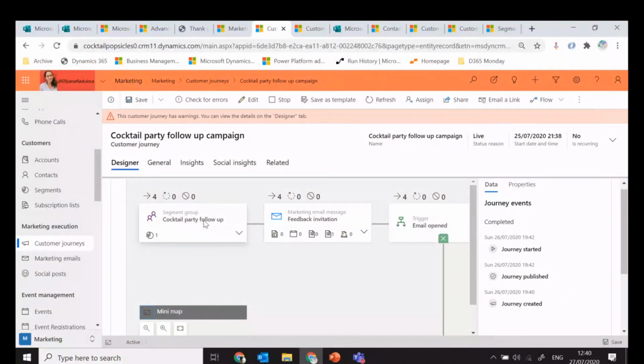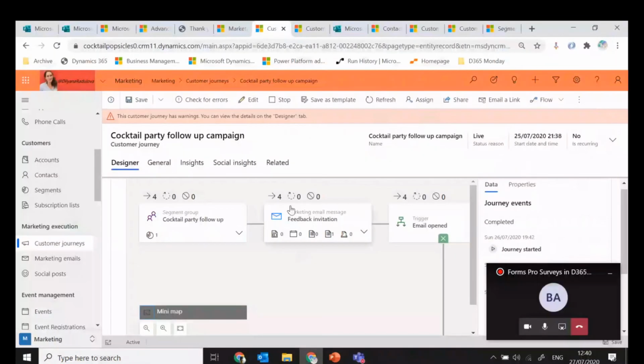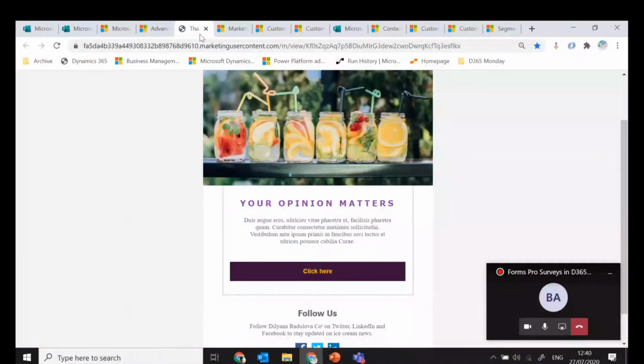this is the people who have gone through my campaign or my journey. So 4 people were part of my segment, and then 4 people went through that marketing email. So that means 4 people were sent that email. Does that answer the question? Is that what you wanted to know? Yes, thank you. Cool. Yeah, so this is where the magic happens. This tile is the one that sent that email to Chuck.